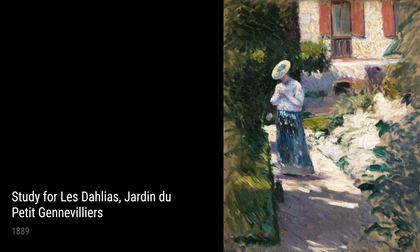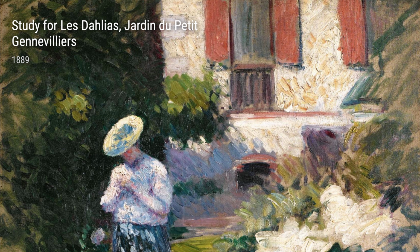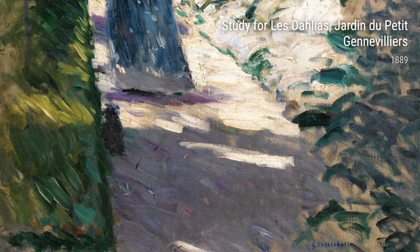Caillebotte's portraits, such as Eugene Lamy and Portrait de Eugene Lamy, showcase his skill in capturing the essence of individual personalities. Through his use of light and shadow, he brings these characters to life, inviting us to connect with them on a deeper level.